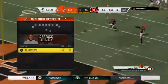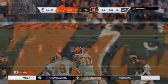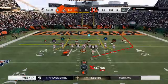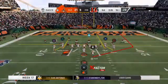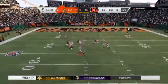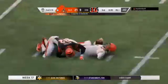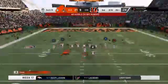Pass interference ruined that series of downs for them. Now a throw to the end zone on 1st down, but it winds up incomplete. Now Carr, after the incomplete pass, brings them up 2nd and 10. Throwing again. Carr. And he will not get away from the pressure here. Carr taken down.